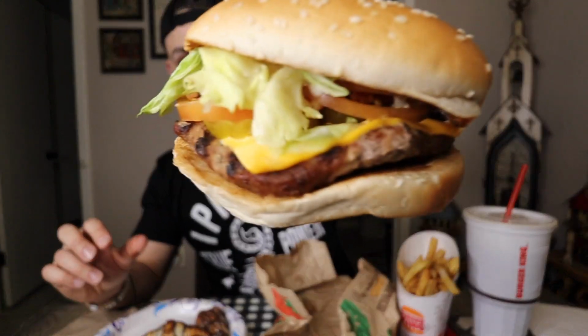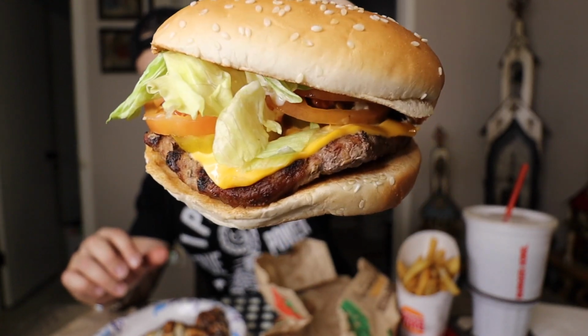We're going to go into the Whopper first, guys. I got no onion. That thing looks delicious. This thing is so delicious. I love Whoppers. I'm actually going to compare them to Big Macs pretty soon. Let us begin.